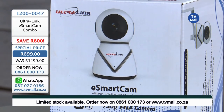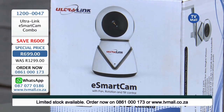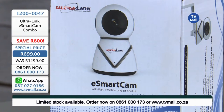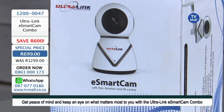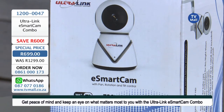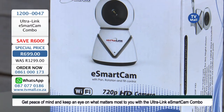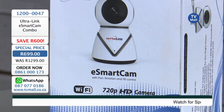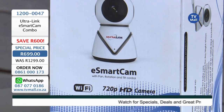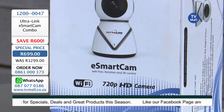So the one camera is going to be for a static location. We all have an open plan area in the house. So you've got the kitchen open plan to the dining room, to the lounge. You want to put a camera somewhere quite central that can rotate. This rotates 355 degrees. That's almost a full rotation. But it gets even better. It's got a 50 degree angle view as well. Okay, so this is really going to show you everything.